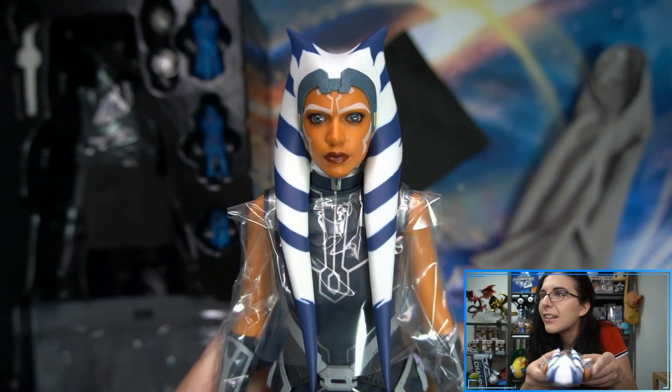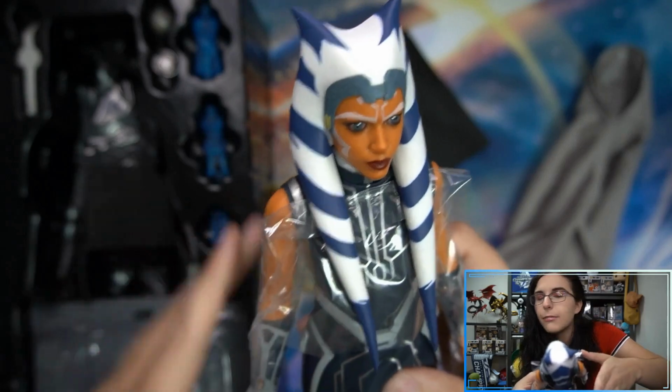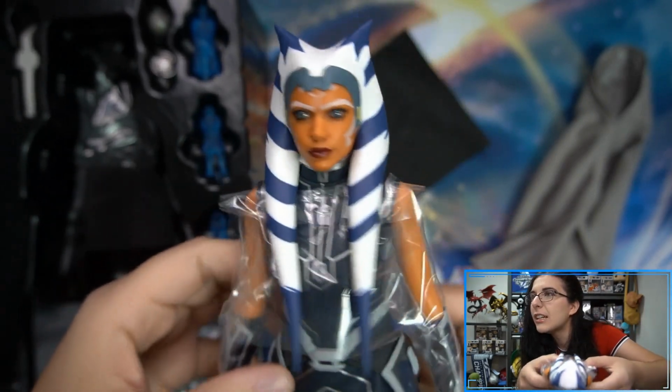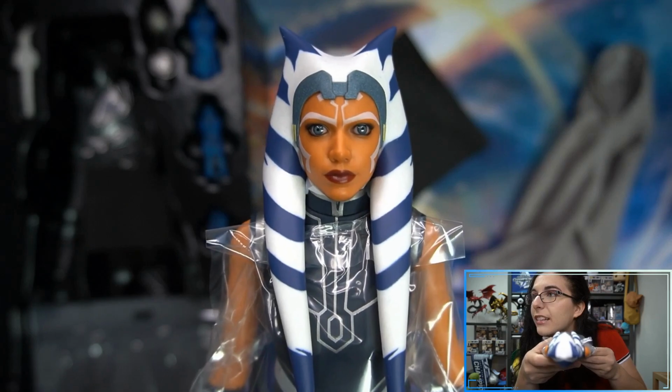So this one, as opposed to the box imagery, does look a bit more Dawson-y than I was saying. The small picture on the front looked very Ashley. Not that that's a problem, just interesting. Like I said, each individual one is slightly different, but she looks really good.